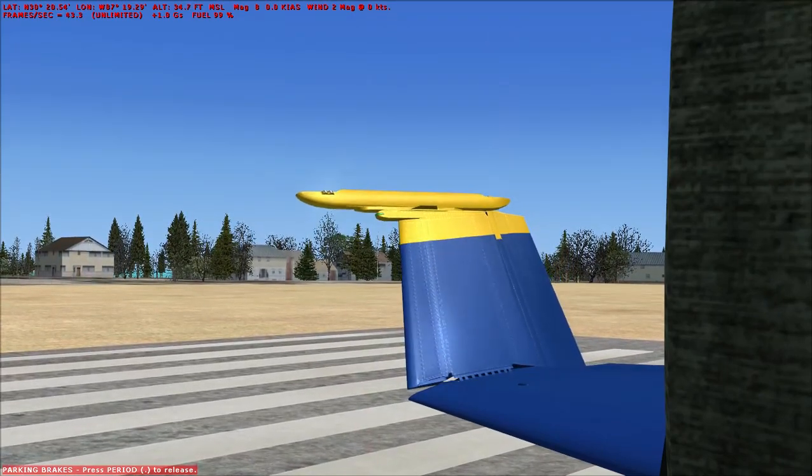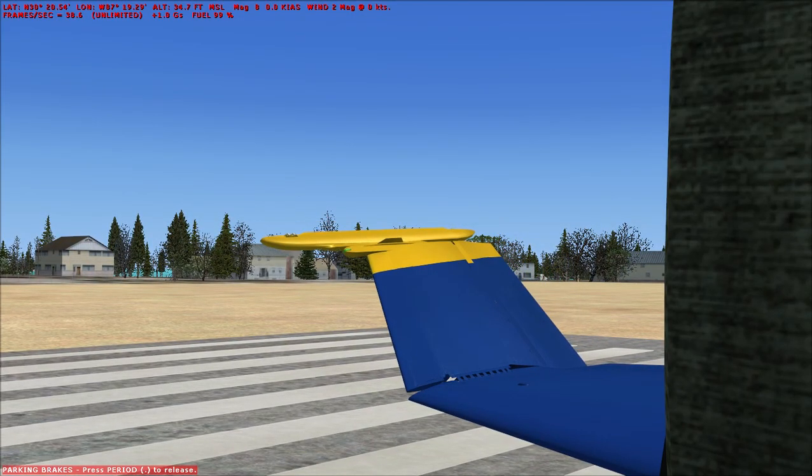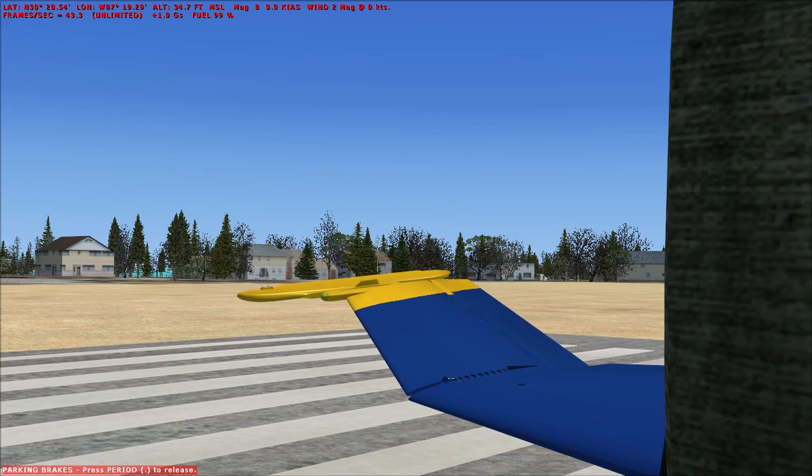Interesting that the exterior model does not show the wings folded, but the interior model, looking out, does show them folded.